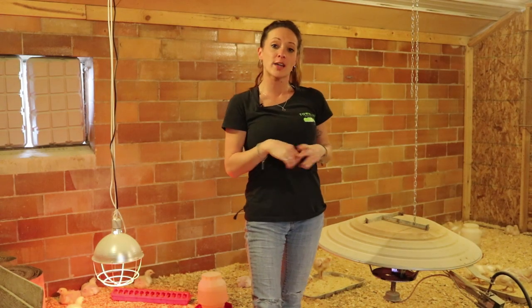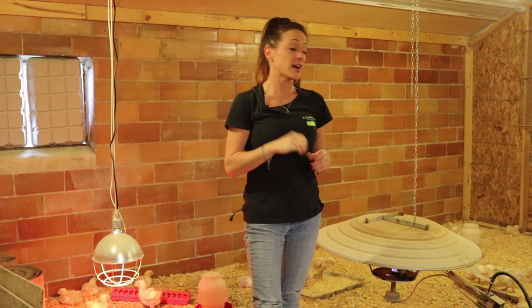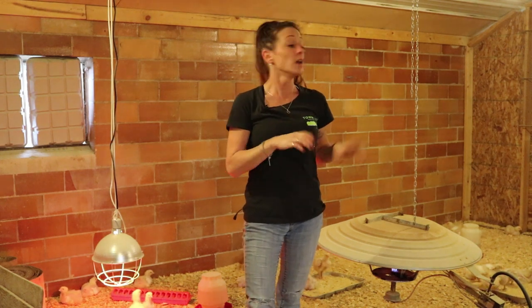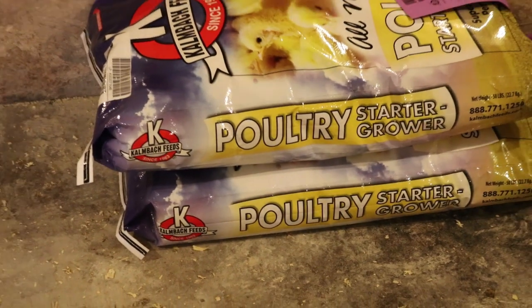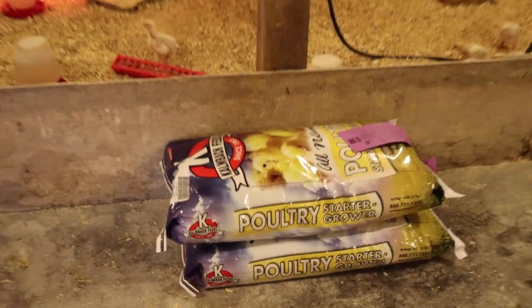There is a big change that happens at week 3 that has to do with the way that you are feeding them. The type of food is still going to be the same. It's still going to be the high percentage broiler starter feed that we've been using up to this point.